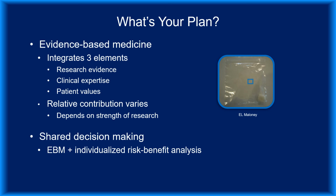For starters, it's important to recognize that while evidence-based medicine leans heavily on clinical research, it also incorporates clinical expertise and patient values. The relative value of these three elements is in tension such that when the evidence is strong, clinical expertise and patient values carry less weight. But when the evidence is weak, clinical expertise and patient values assume greater importance.